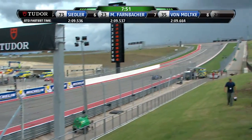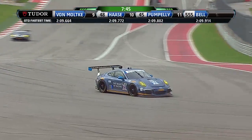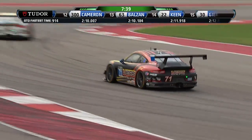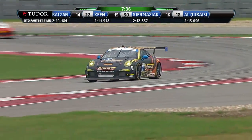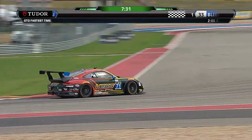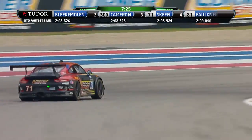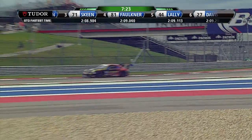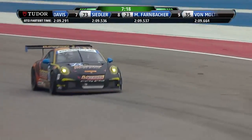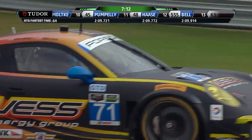Currently 6th at a 2:09.5, and not quite as quick. But a bit of a change is Bleekemolen to the top, the number 33 Viper Exchange, Port Lavaca Auto Group at a 2:08.826, displacing Mike Skeen by 0.15 of a second. And Cameron comes through into second now. Cameron at a 2:08.826, identical to the thousands. Bleekemolen gets it because he turned it first. That's how intense the competition is here. Identical. Wow. And they're not in the same car. One is a Viper and one is a BMW. Wow. That is insane.